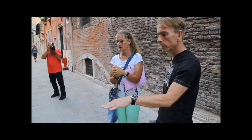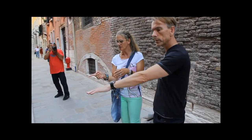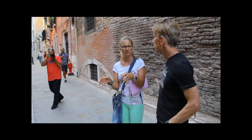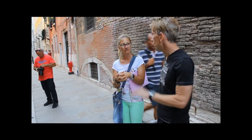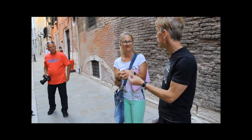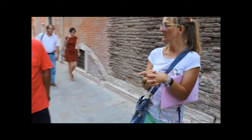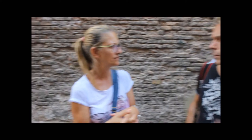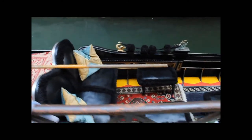The gondola here is always in the water because the water also conserves it. It's very salty water. How many percent? In Sweden I think 2 or 3% on the west side. You can also swim in Venice. It's much easier to swim.